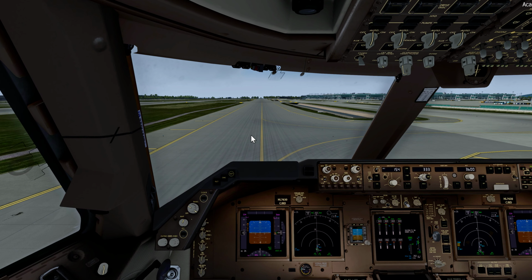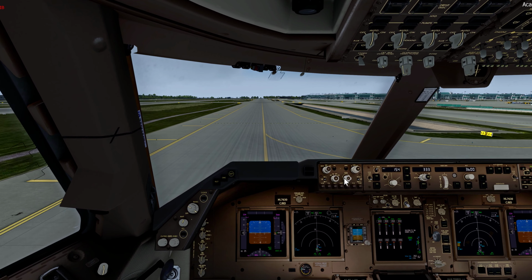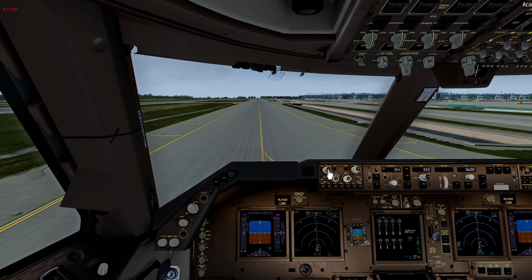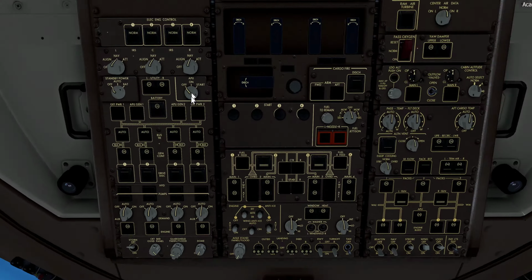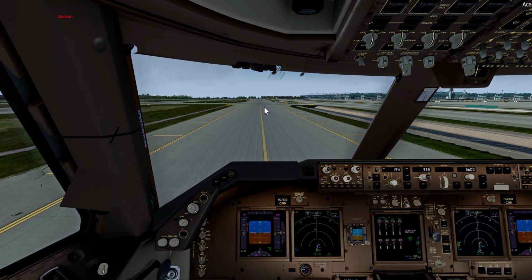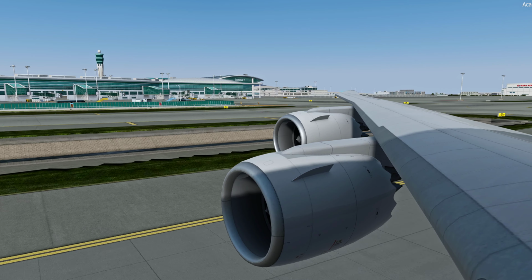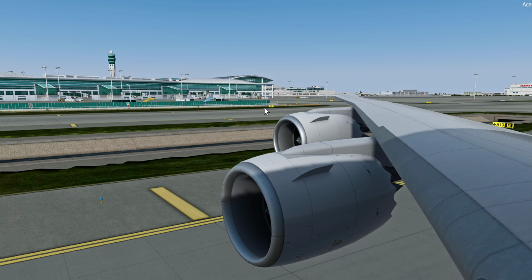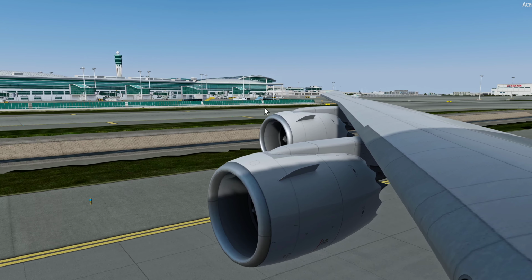First time into Korea, not bad. Alright, we're clear of all the gates. Did she clean up? She did. Start the APU, please. Starting APU. Really nice airport. Job well done by PacSim.